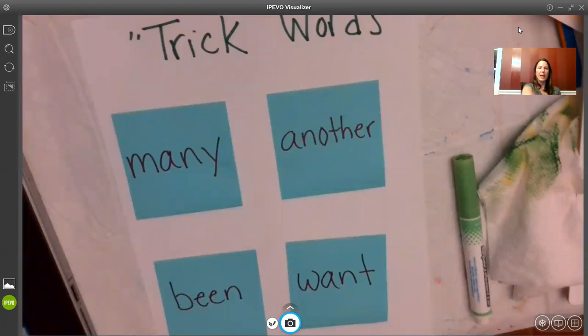So make the word M-A-N-Y, many, right? And then I would say, close your eyes and see if you can still write it. And they would try again. M-A-N-Y, many. It's a way to involve the body.